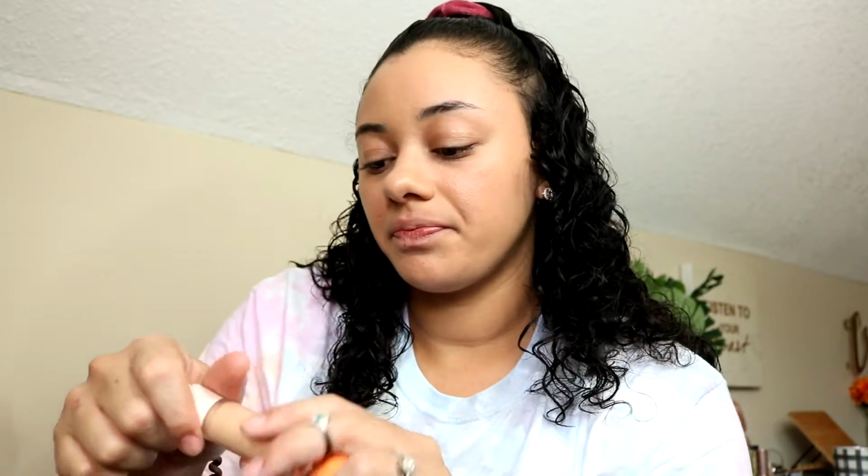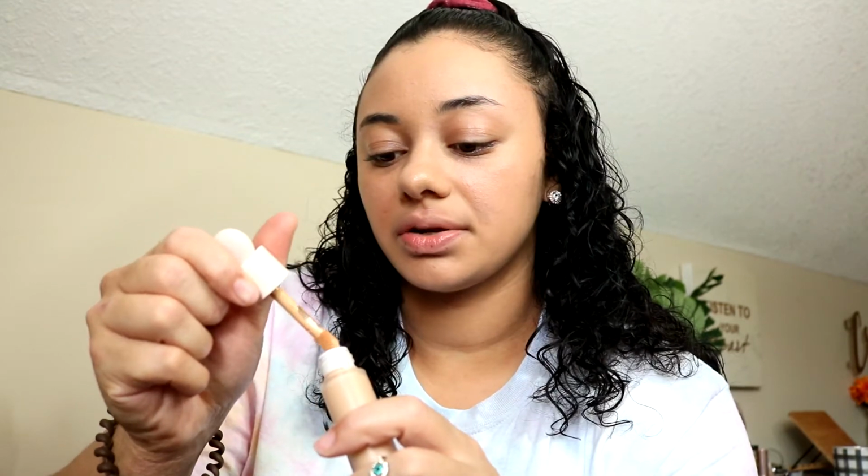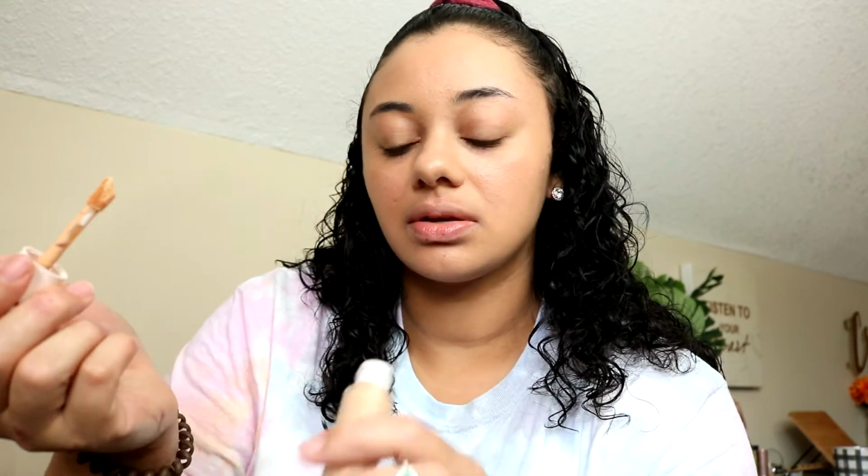And then I'm gonna go ahead and try her concealer. Actually, I'm gonna shake this up too just in case. It doesn't sound like it's liquidy, so it just seems like a normal concealer. Yeah, so it's pretty thick compared to the foundation, which is nice.